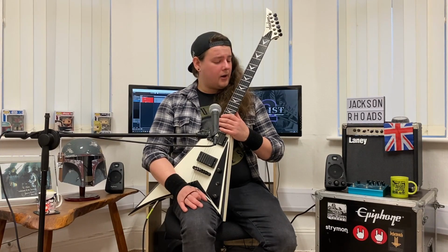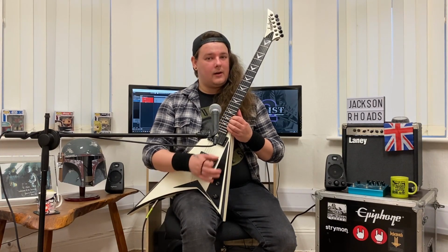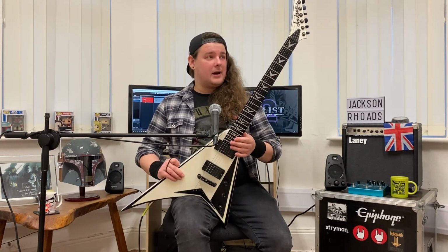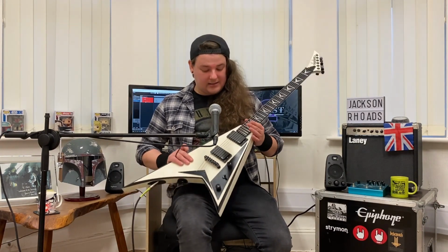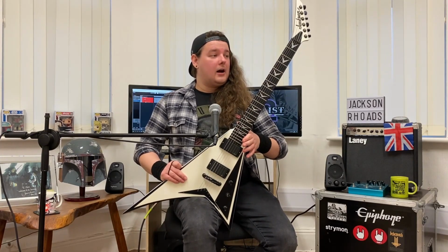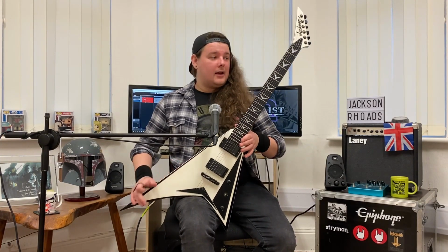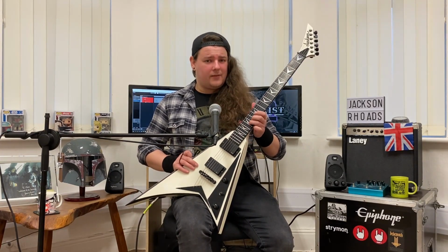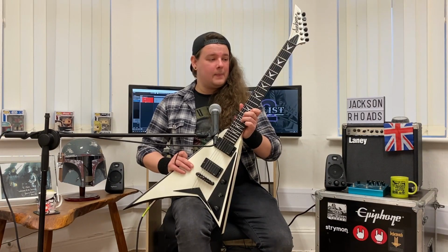Today I thought I'd carry on with my little series that I've been doing, showing my guitars. So I thought I'd say a few words about my Jackson Randy Rhoads signature guitar. This is my oldest one that I own right now. I've had it since I was 18. So yeah, it's got a lot of sentimental value going on with it.